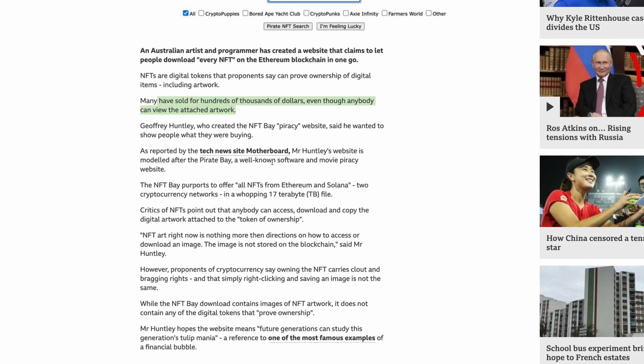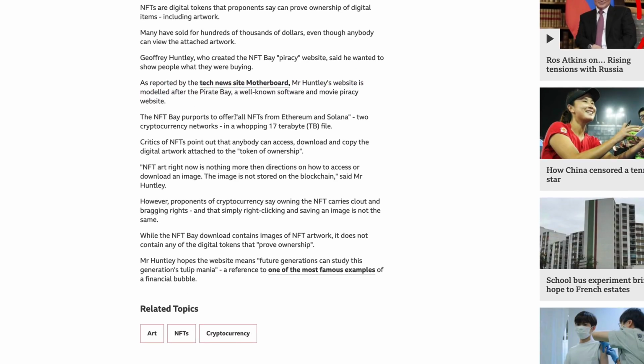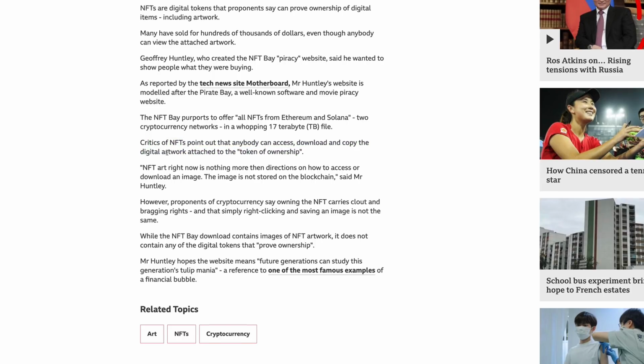But apparently now Pirate Bay, or rather a website modeled around the Pirate Bay, created by Jeffrey Huntley, who created the NFT Bay piracy website, said he wanted to show people what they were buying. As reported by tech news site Motherboard, Mr. Huntley's website is modeled after the Pirate Bay, a well-known software and movie piracy website. The NFT Bay purports to offer all NFTs from the Ethereum and Solana cryptocurrency networks. Critics of NFTs point out that anybody can access, download, and copy the digital artwork attached to the token of ownership. So now we're seeing these websites pop up.